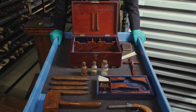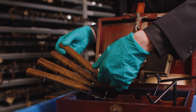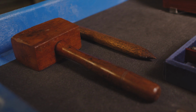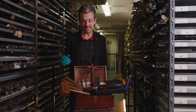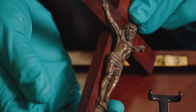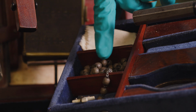Often said to date from the late 19th century. Very difficult to disprove that, but I have my doubts. So we've got our stakes here and a mallet, obviously. Very difficult to pound that stake in unless you're, I don't know, Buffy the Vampire Slayer or something. We've got a crucifix to ward off the vampire, perhaps. And then down here is a tiny crucifix on a rosary, set of rosary beads.